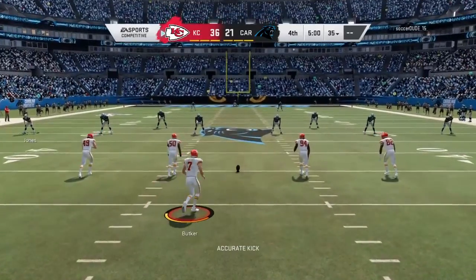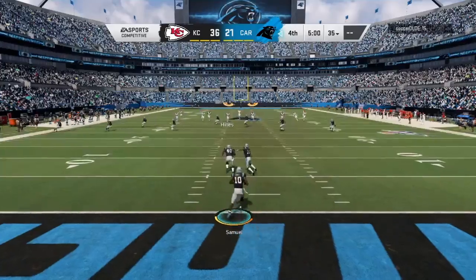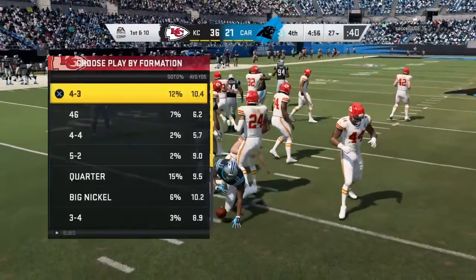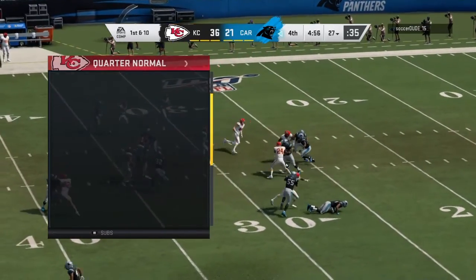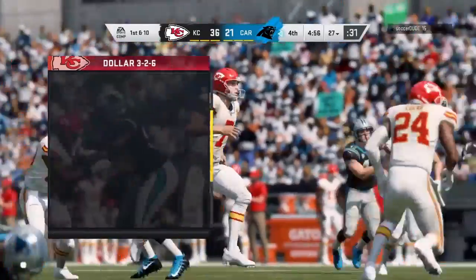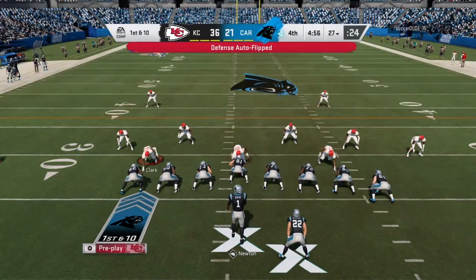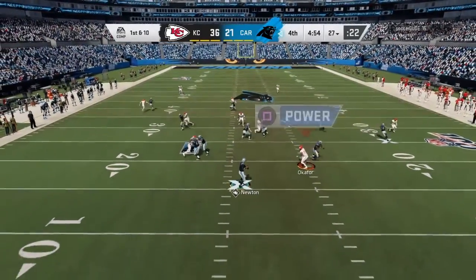Butker now to kick this one away. This will be taken in at the 1. And he'll take this across the 25, couple extra yards, up to the 27-yard line. 1st and 10 at their own 27-yard line. So Newton and the Panthers come up now 1st and 10 at their own 27. A shotgun snap for Newton.